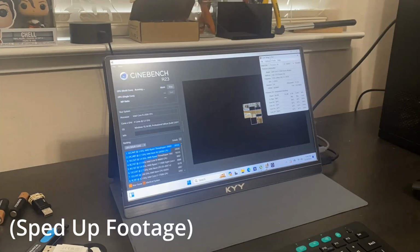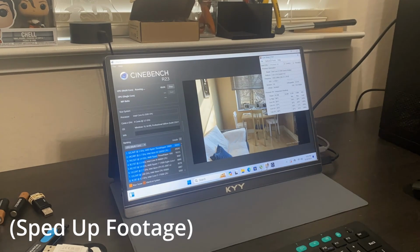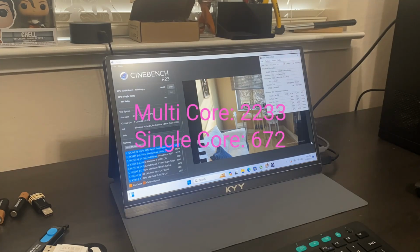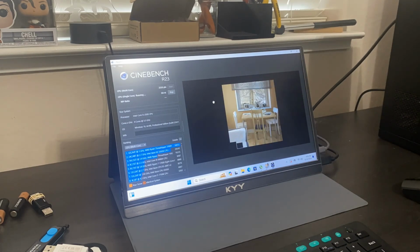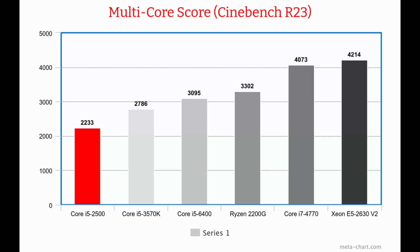First up is Cinebench R23 to test how good this i5 2500 really is. For the multi-core score, we got 2,233, and for the single-core score, we got 672. By today's standards, these figures definitely aren't great, and the fact that the CPU is only four-threaded is definitely a big hit to it. Here are some comparison charts to similarly priced CPUs.